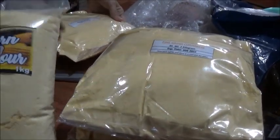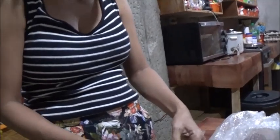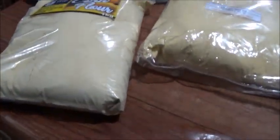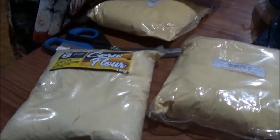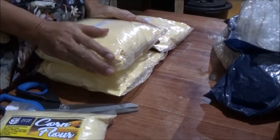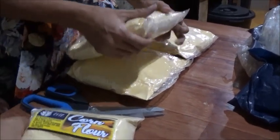This is the flour we ordered. It's almost the same. No, it's not the same. The flour is flour, and this is finely ground cornmeal, so we'll see. I can tell it's not the same fine, and this one is a different packaging. This one is double packaging. But it's cheaper. The fine ground cornmeal was much cheaper than this corn flour.